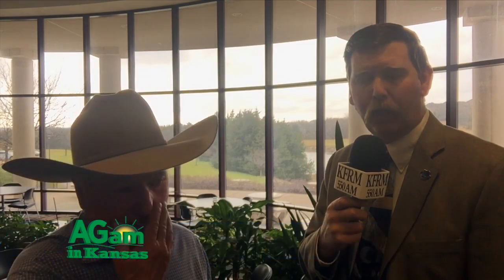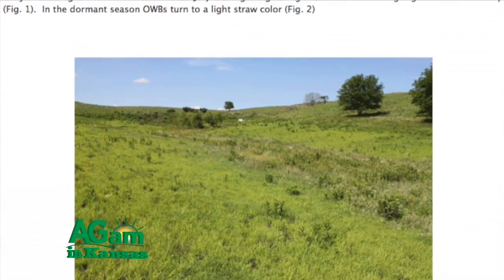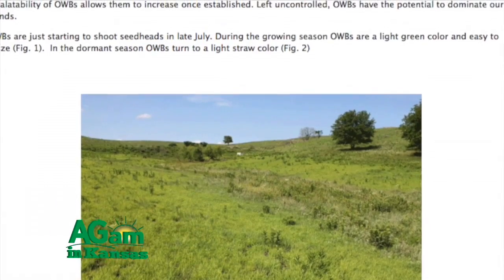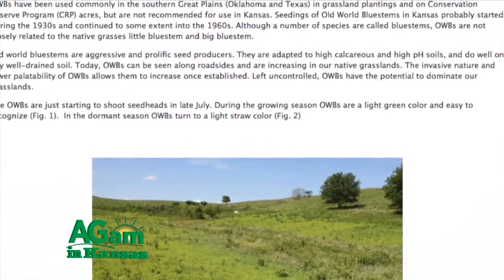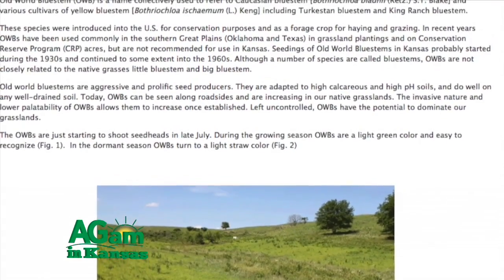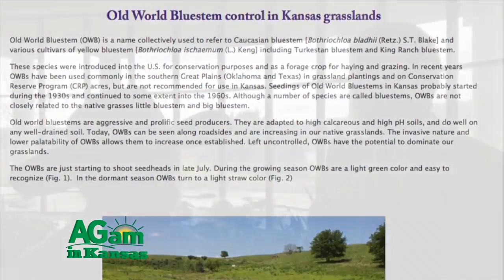Let's join Duane and Rick Furnish as they discuss Old World Bluestem. Duane Toews joining you once again here on Ag AM in Kansas, while at the Kansas Grassland and Forage Council, an opportunity to talk with Rick Furnish from Guymon, Oklahoma, about Old World Bluestem. Rick, you give a little different perspective than certainly those in central and eastern Kansas would look at it. It's a more viable proposition for those in those low rainfall areas.